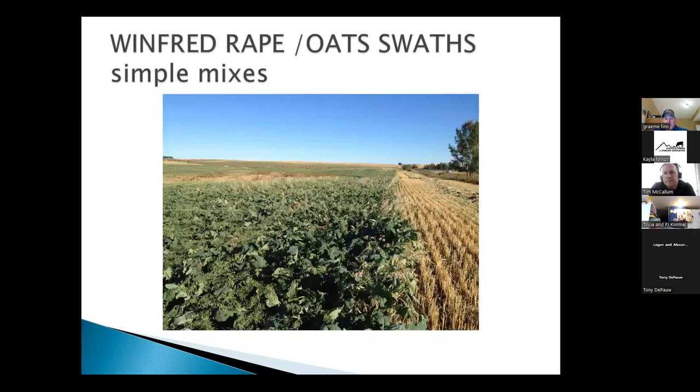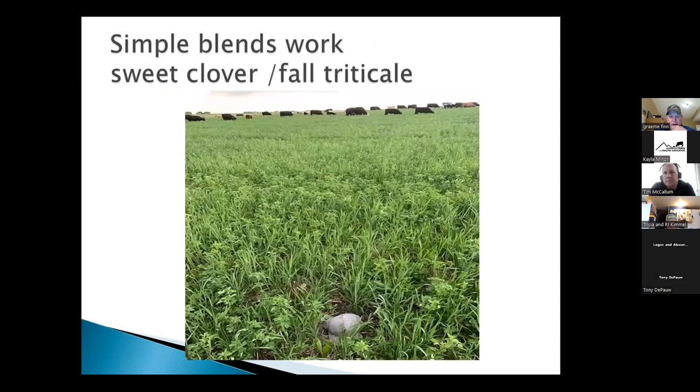This is the first year I started doing multi-species, and that's just Winford forage rape with oats. And that's when it was a game changer in our place for our winter management, keeping the costs down. There's another simple little one, a biannual.